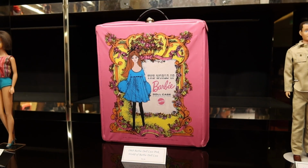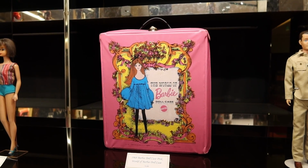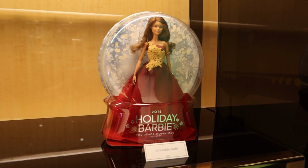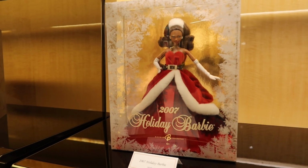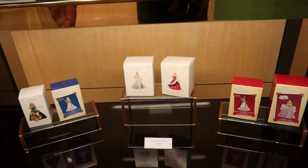And here's an original 1968 Barbie doll case in pink. That goes for $80. Here's a 2016 Holiday Barbie for $90. And over here we have a 2007 Holiday Barbie for $150. And if you like Hallmark keepsake ornaments, they have those for $30 each.